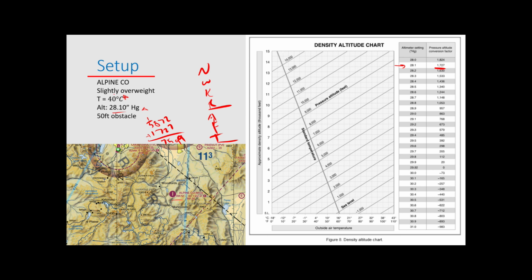Then we're going to find our temperature, 40 degrees Celsius, and we do want to be careful using Fahrenheit or Celsius. Find 40 degrees, which is somewhere over here, and plot it against our pressure altitude of 7,599, somewhere over here. And then we're going to read our density altitude. And remember, the pressure altitudes are these diagonal lines. So this would be one of these diagonal lines. And just a rough estimate, because I don't have my ruler out, somewhere around 11,000 feet is our density altitude. So our aircraft thinks it's already at 11,000 feet as we depart on this really hot, really low pressure day. And we're slightly overweight.